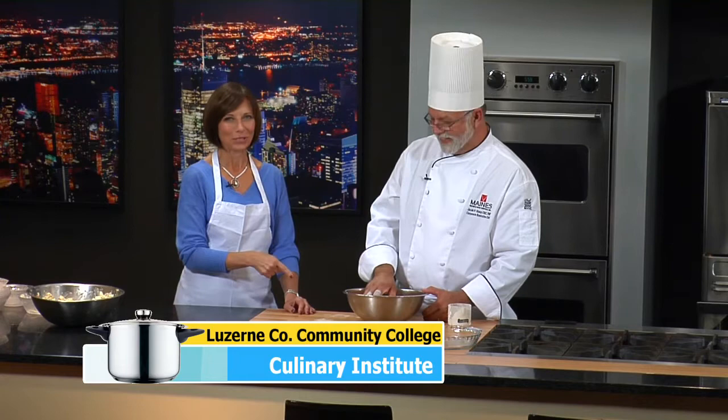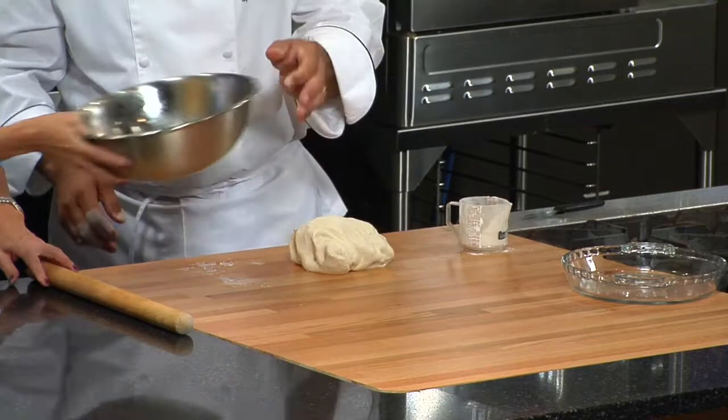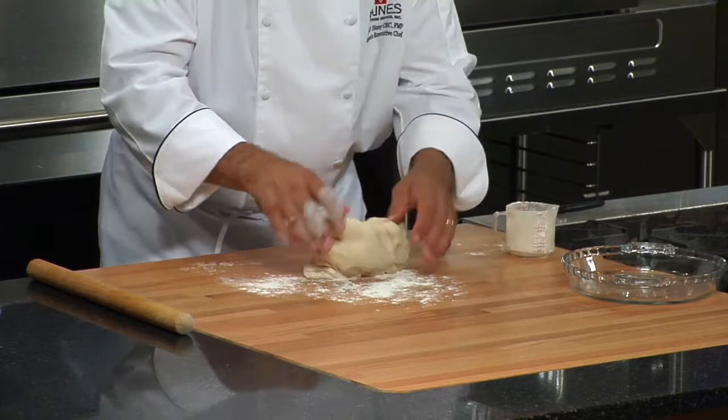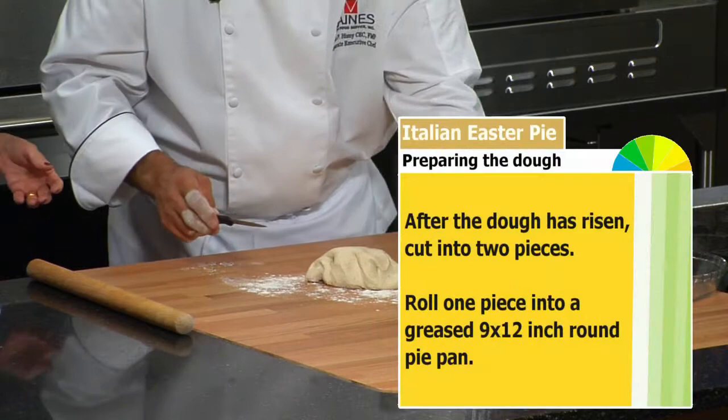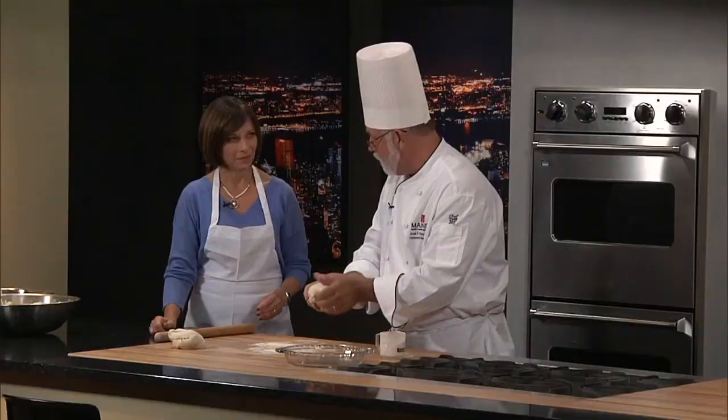Okay, so this is the dough that we had before we put on the side, and it kind of doubled in size. So we're going to take it out of the bowl, and we're going to throw a little bit of flour here on our workspace. And we're actually going to cut this dough in half because we need two crusts, a top and a bottom. So we'll just let that rest there. And we're just going to kind of work this a little bit, and I make it round, so it makes it easier to roll round. And don't overdo that.